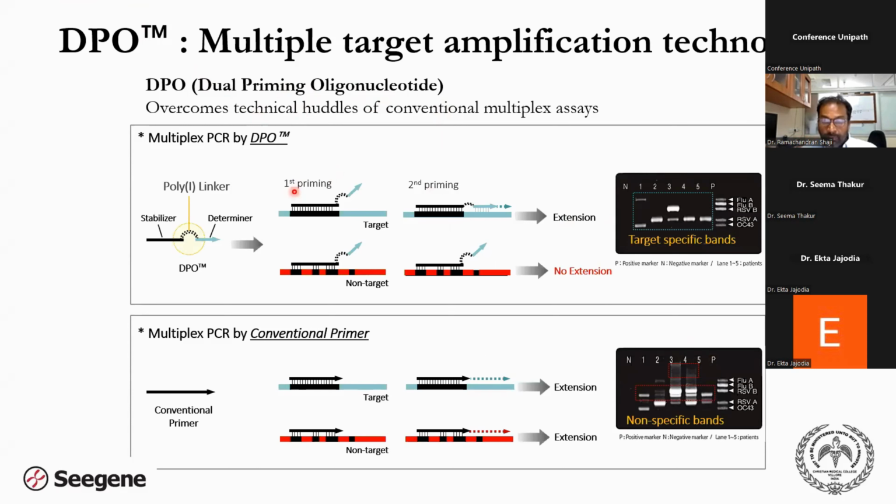I visited this company, and they have excellent platforms, equipment, and these kits for different sets of microbial organisms which cause different diseases. And these are very specifically designed primers which involve the first priming and the second priming to make sure that they get very specific bands, and these look much better than the non-specific bands which are usually obtained using conventional primers.